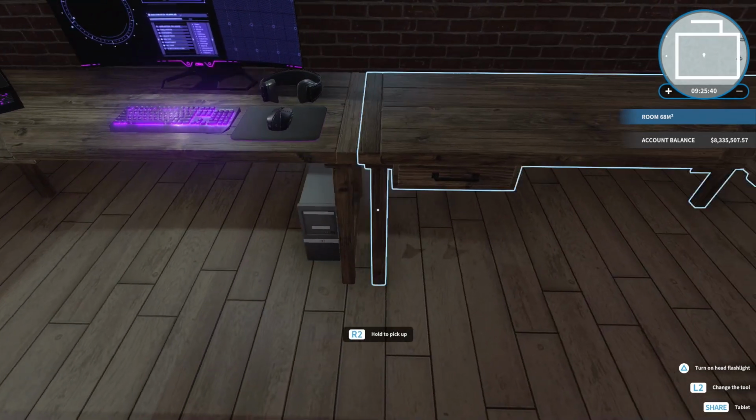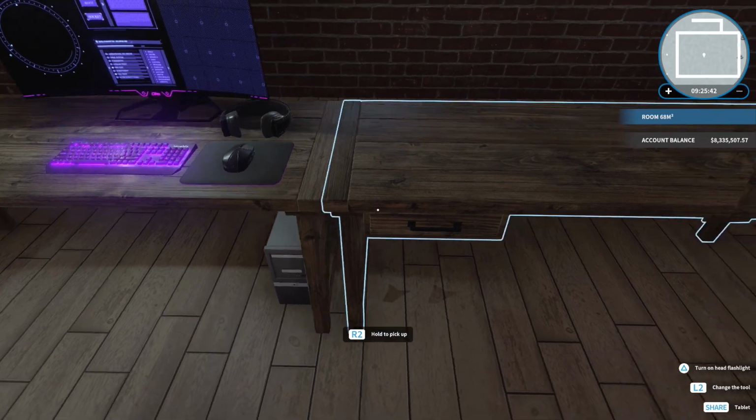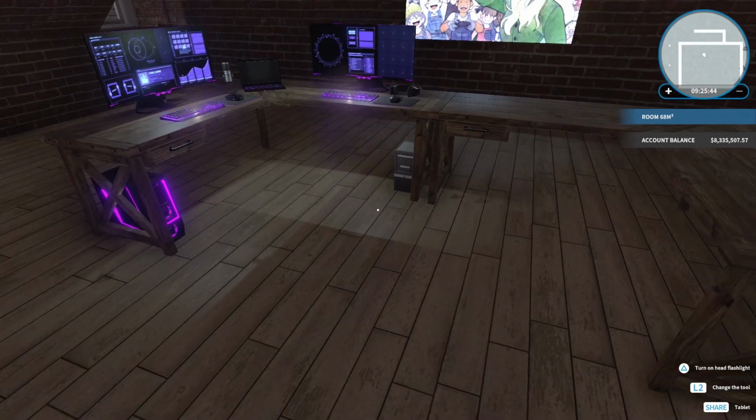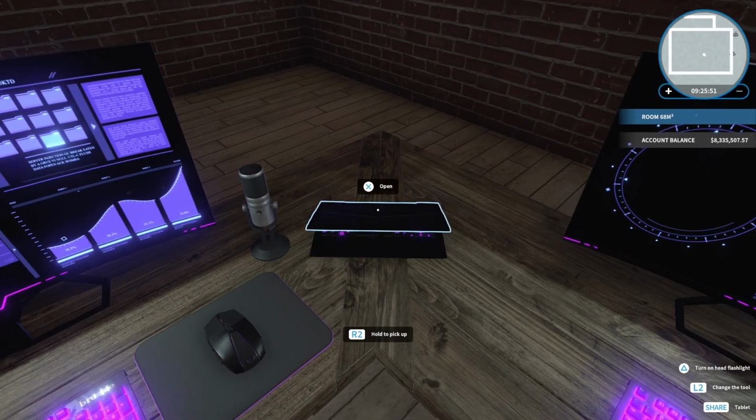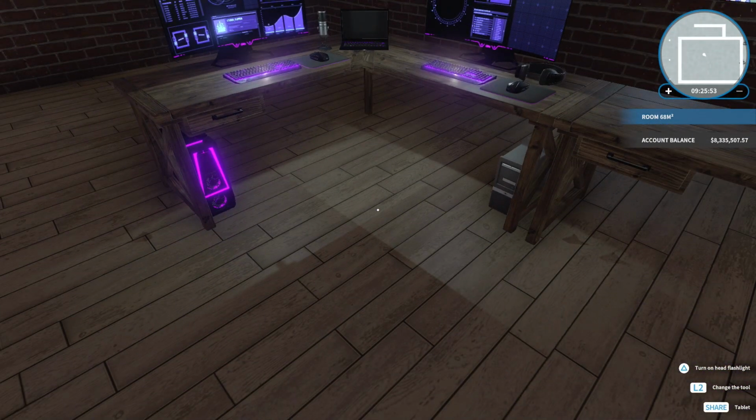Of course, after the desk is a small table that holds certain things that I need, like the charger to my controller. So yeah.